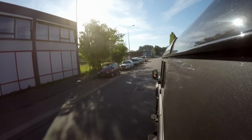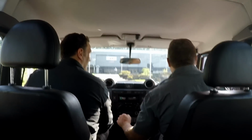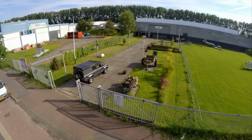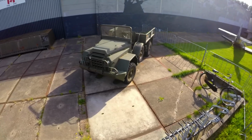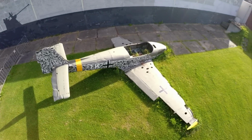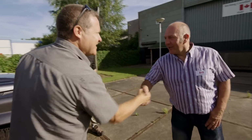Yeah, it should be coming up right here. Oh my. Look at this place. In front of us was this massive museum with a Canadian flag and remnants of military vehicles and an aircraft outside. Hello there. Hello. Wayne Abbott. Yeah, Heiko Waters. Hi, Dave O'Keefe.